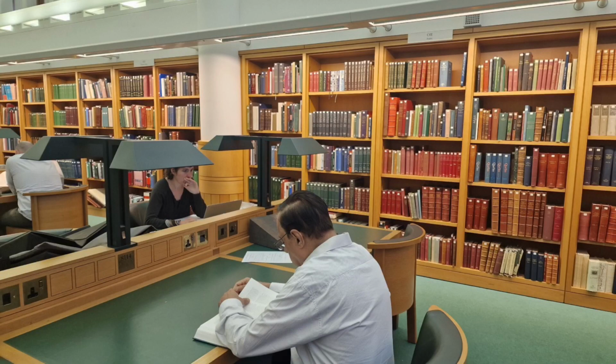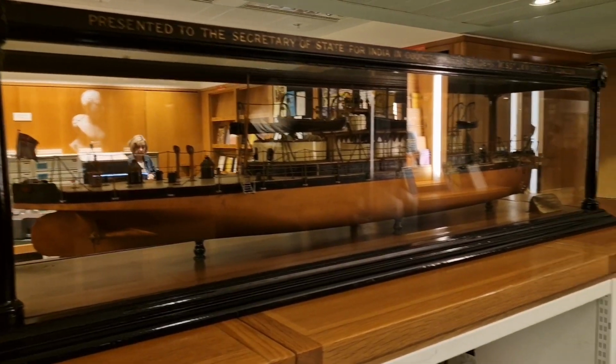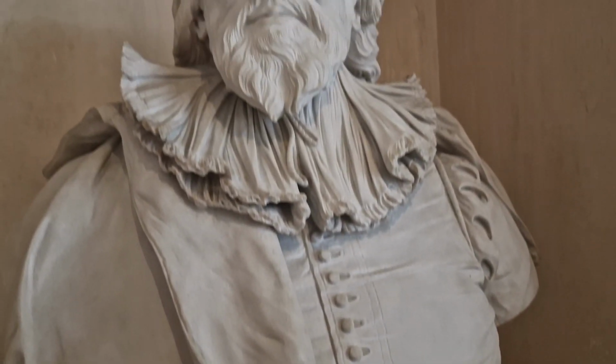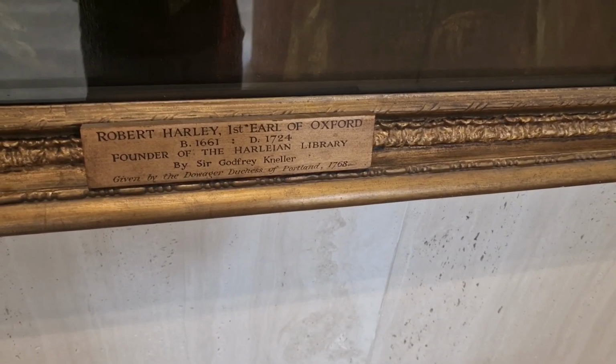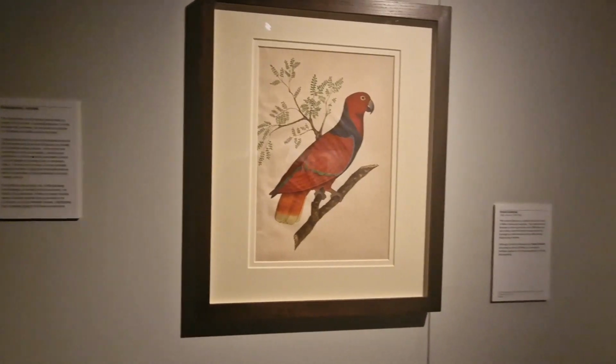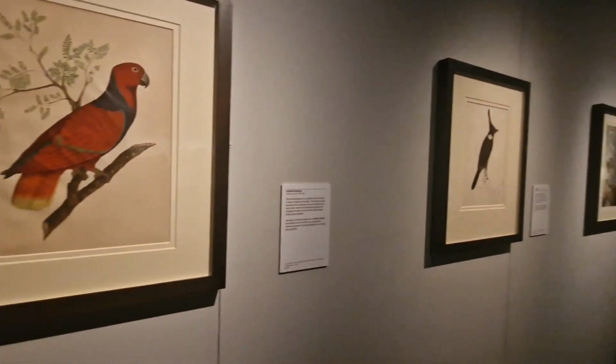Our day was full of adventure, learning, and fun. We had the most amazing time exploring the British Library and all the awesome things it has to offer. Remember, every book is a ticket to a new adventure and every library is a gateway to endless knowledge. So keep reading, keep exploring, and keep dreaming big.